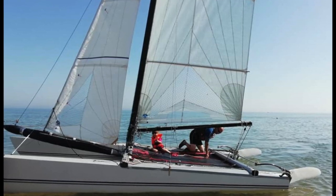So thanks very much for sending in those pictures there, Matt. That is absolutely great. So once again, thanks to everybody who's been sending in pictures or video of their boats to show us your cat.